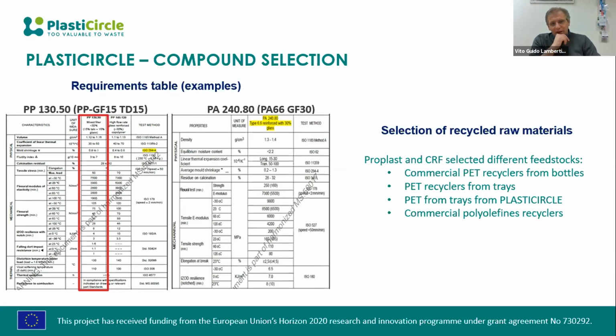So what we can say is that in this application we can regrind material. In the loop of production of components, a certain percentage of regrinded material is allowed, but if you ask our value chain at the moment for a bumper product containing a recycled grade, no one is able to reach this target.